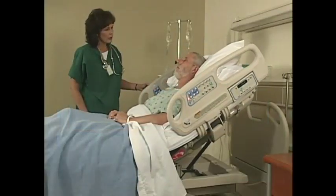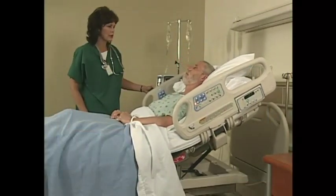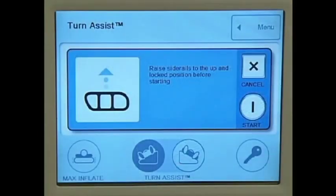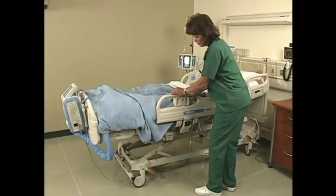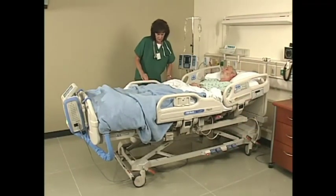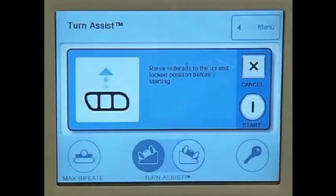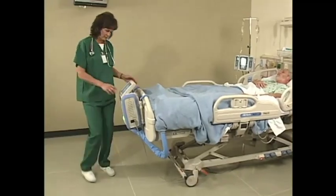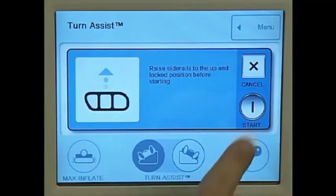In this instance, lower the head end of the bed to less than 30 degrees. When you see the message, "Raise side rails to their full position before starting," do the following. Make sure the side rails are all raised and in the latched position. If the side rails cannot be raised, press Cancel to return the unit to pressure redistribution mode. When the patient and bed are ready for turn assist mode, press Start.